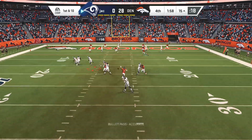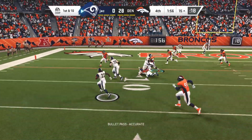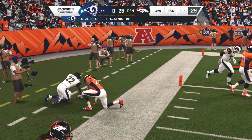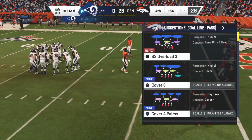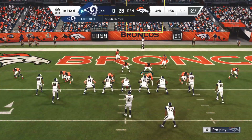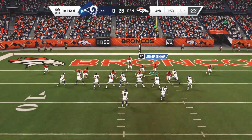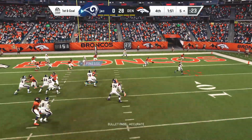Mariota now to throw on first down. A screen complete to Crowell. They get 10 more there, and I believe that'll be enough for another first down. It will. First down, Los Angeles.